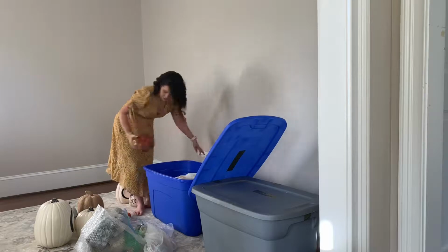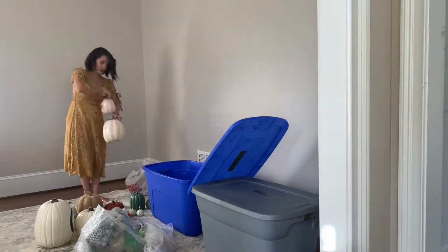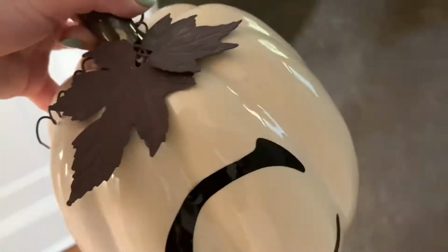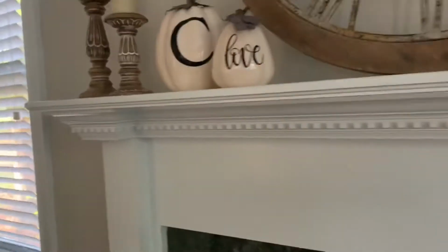But I'm just unpacking everything, and the way I decorate, it's like trial and error. So I grab things, I put them, I see if I like them. If I don't like them, I'll move them and things like that. So that's exactly what I'm doing right here. Like I thought I wanted them on the fireplace, so I took them all the way over there. I did not like how it looked.